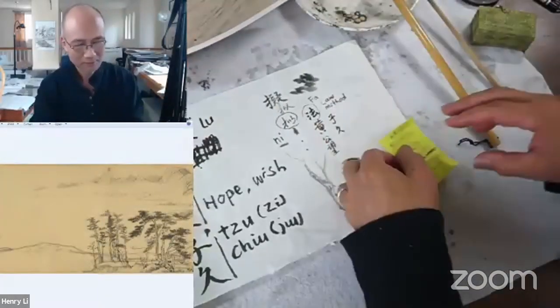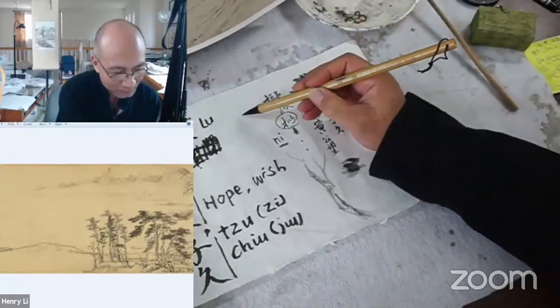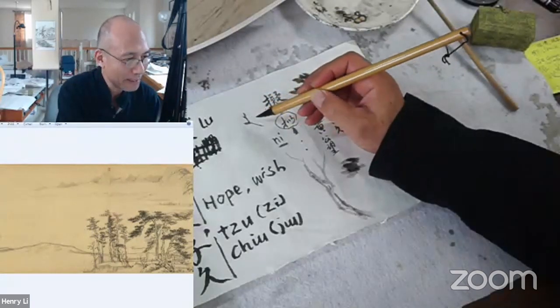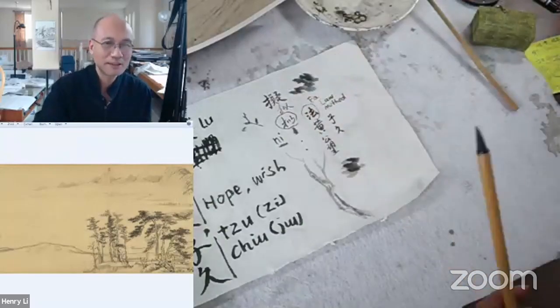Any other questions? Hey, Henry. Yeah, a question on the tip of the tree, right? Well, on the very top branch, you said the stroke should be hidden. It should not be like a needle. Is that what it is? You mean these bare tree branches? Yeah, normally on the tree, the very top branch, should it have a needle-like tip?